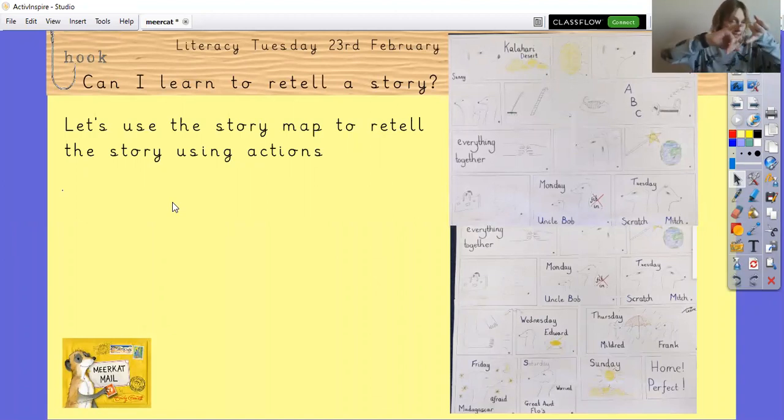On Monday, Sunny visits his Uncle Bob. Uncle Bob's family make him feel very welcome. But Sunny doesn't fit in. On Tuesday, Sunny goes to stay with his cousins, Scratch and Mitch, and the rest of their family. Sunny is getting, now you have to be careful, you need your feet. He's getting itchy feet. Sorry. So he decides to move on.